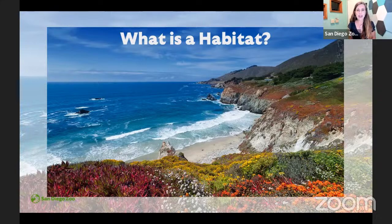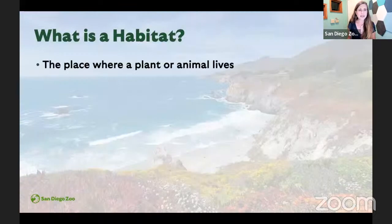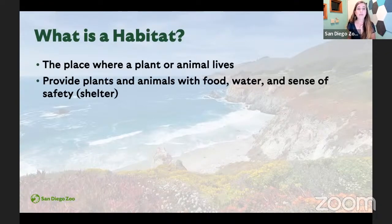Oh, I love that. A lot of you are saying that it's an animal's home. It's a place where animals live. You're absolutely right. Give yourself a pat on your back if you were thinking along those lines. Well done. A habitat is a place where a plant, don't forget those plants, or an animal lives. It provides plants and animals with food, water, and a sense of safety.